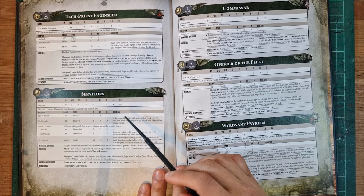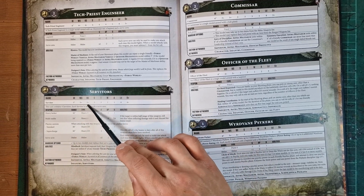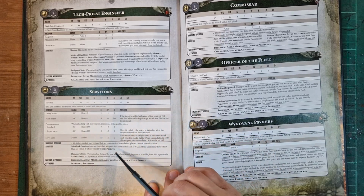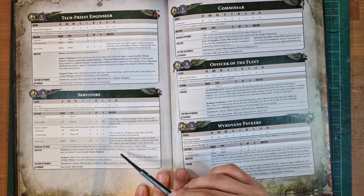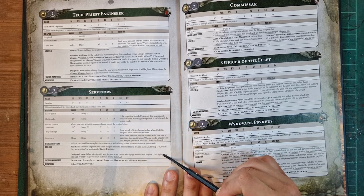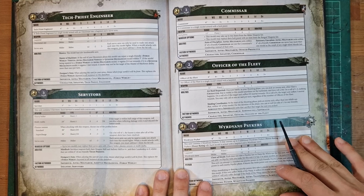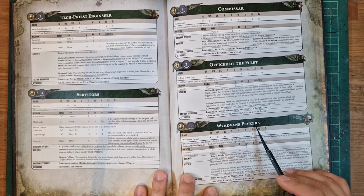Servitors, you can see, just like the recent rules, they couldn't hit very well. But I believe, just like modern-ish rules, as if there was a Tech-Priest nearby, Ballistic Skill 4+, and Leadership 9. Ooh, Leadership 9. Wow. Leadership 6 to 9. Okay, so that's pretty good. Pretty brave. So there's the Commissar, Officer of the Fleet, and Wyrdvane Psykers.